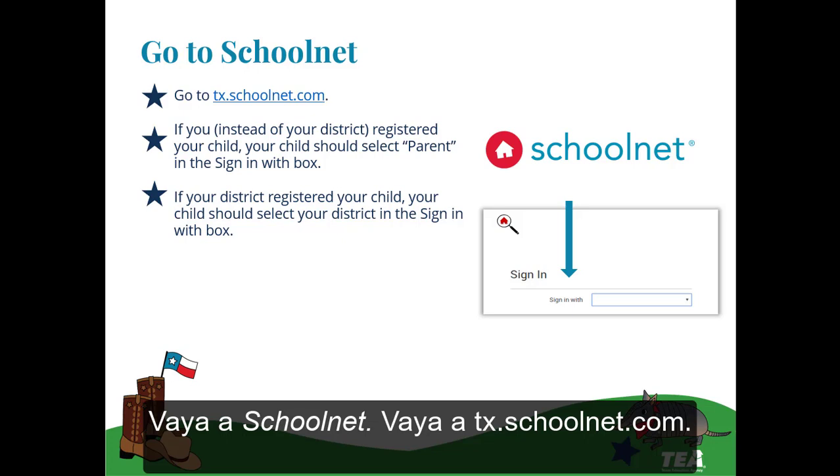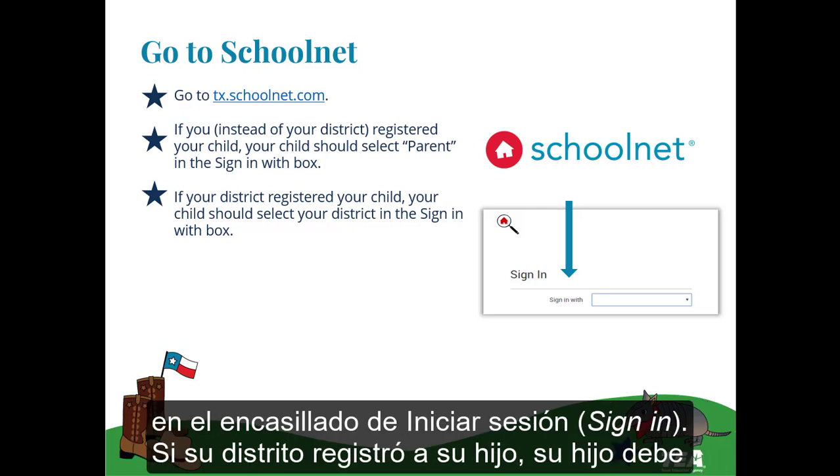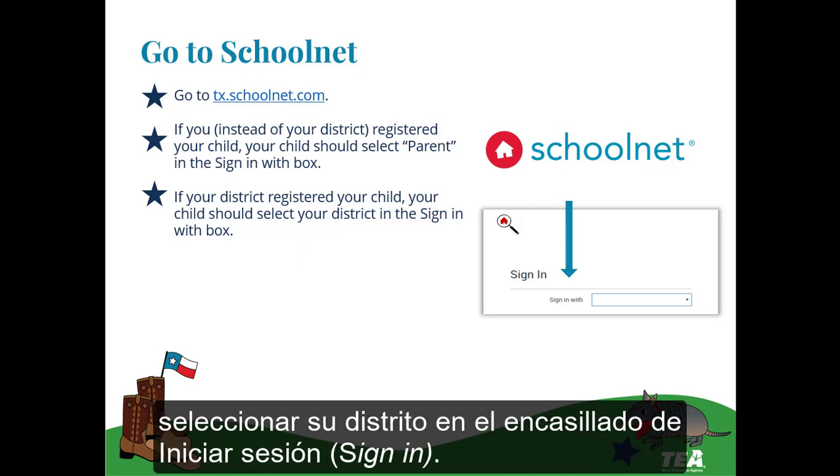Go to Schoolnet. Go to tx.schoolnet.com. If you, instead of your district, registered your child, you should select Parent in the Sign In With box. If your district registered your child, your child should select your district in the Sign In With box.